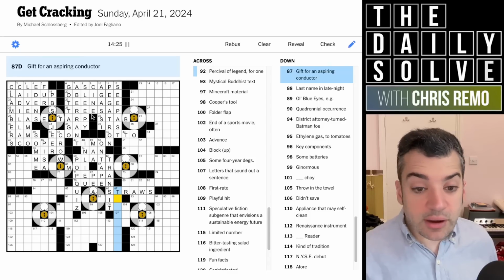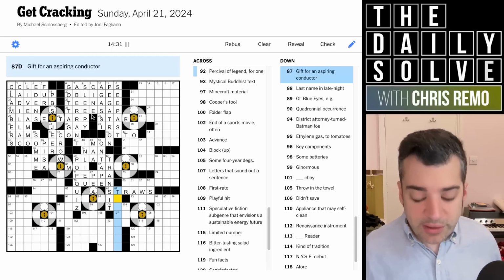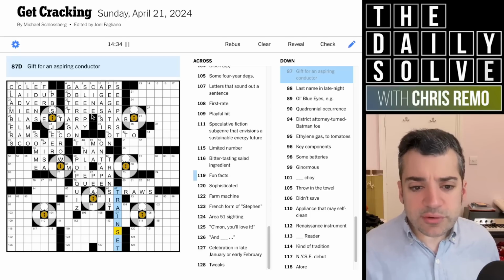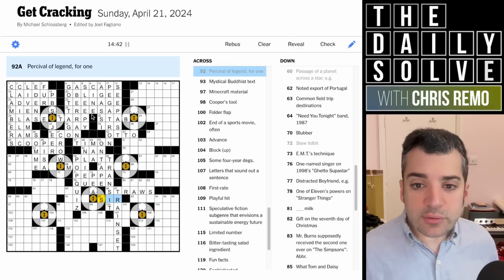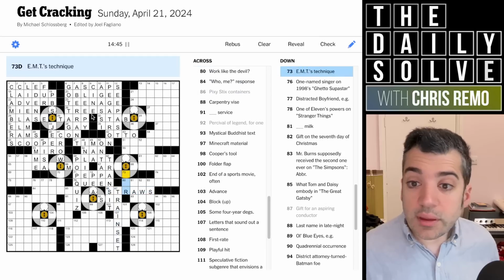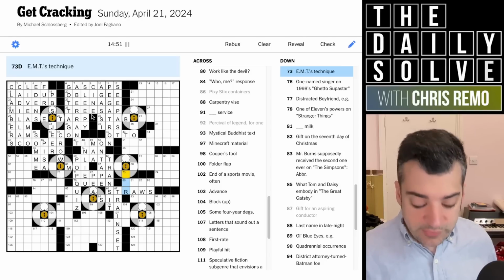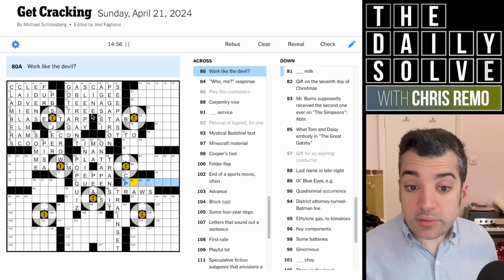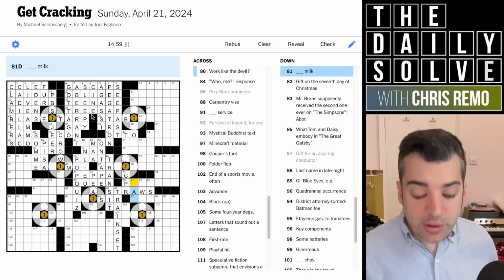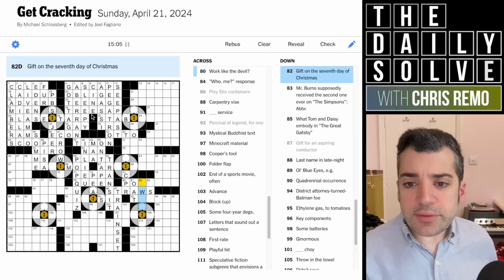Gift for an aspiring conductor. My first thought was a baton, as an orchestra conductor, but I think this is probably a train conductor, so maybe a train set. And then here we have Percival of legend. So Percival was one of the knights of the Round Table, one of King Arthur's knights, so he would be a sir. And then EMT's technique, emergency medical technician would practice cardiopulmonary resuscitation, or CPR. Work like the devil. Don't know what's going on with that. Blank milk. Oat milk, maybe, would fit in 3 letters. And then gift on the 7th day of Christmas.